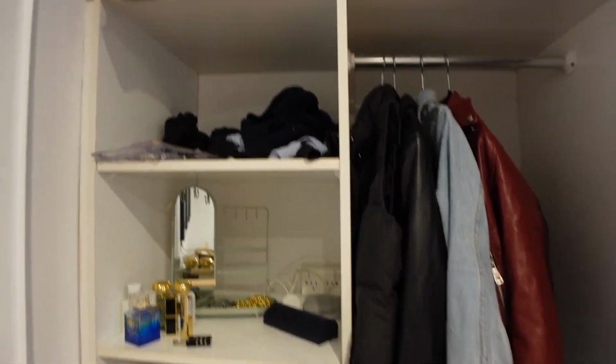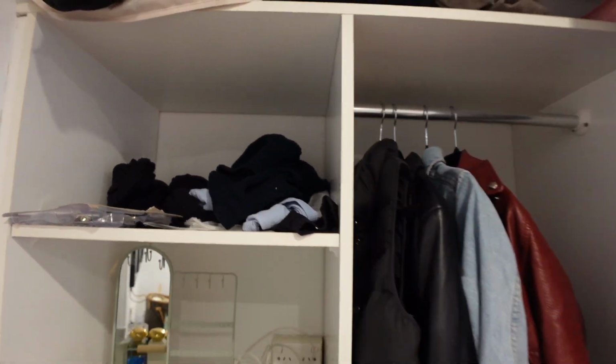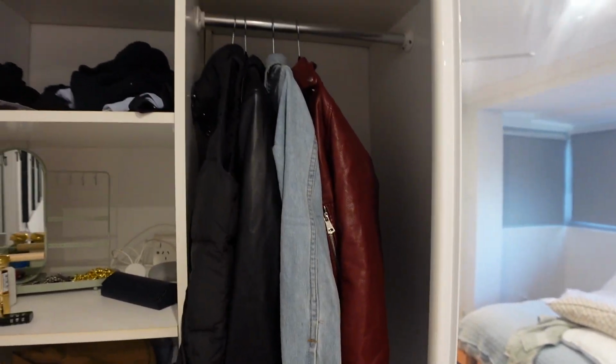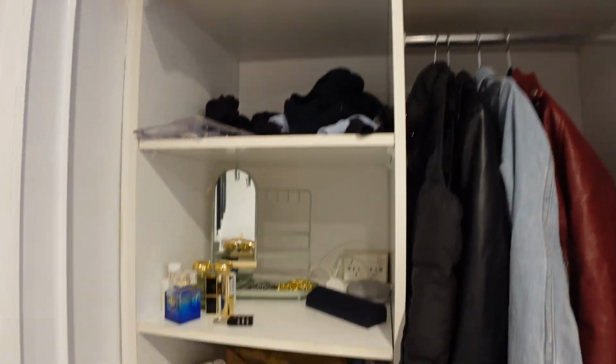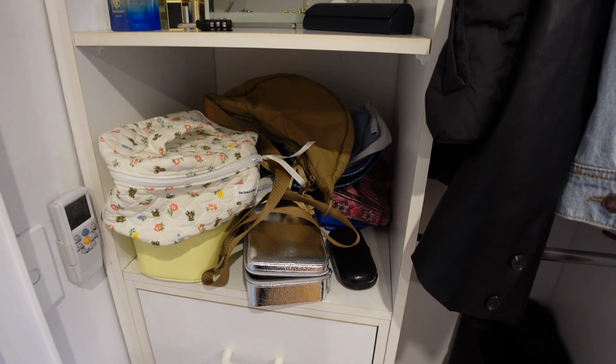I need to put the stuff on the desk in here somehow. This is clothes that, yeah, I don't know where to put them. Jackets, so this will be nice when it gets warmer. I can put this all in storage. Random jackets, and then all my bags, I just have it here for now.